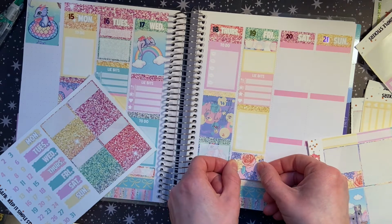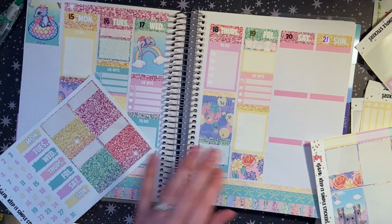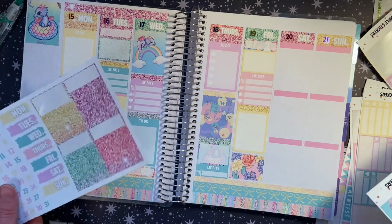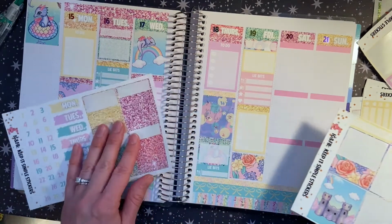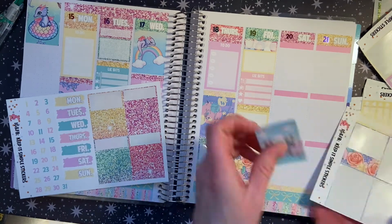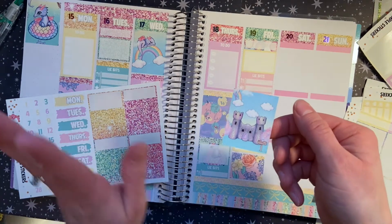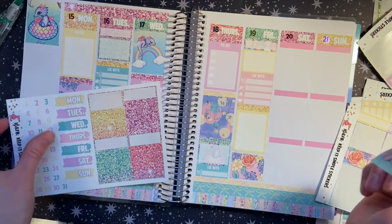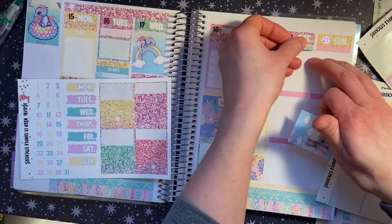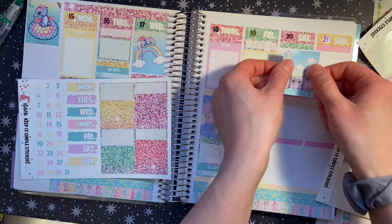Okay, it's a little bit less than I would like to have filled up that space, but that's okay. We are all learning in this together. It's fine. And then let's go ahead and put down, I'm so excited for this full box. This reminds me of an Irish castle. So pretty. And that's part of the reason, honestly, that I wanted to use this kit this week, because of this full box.